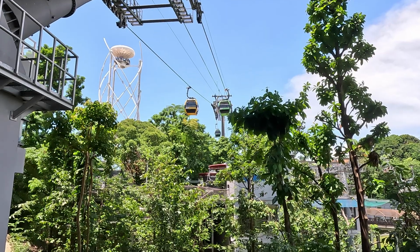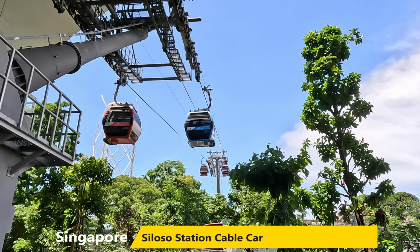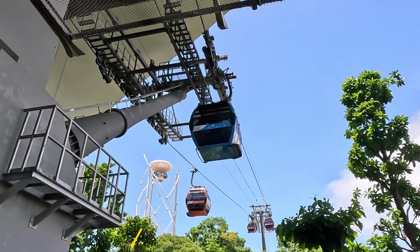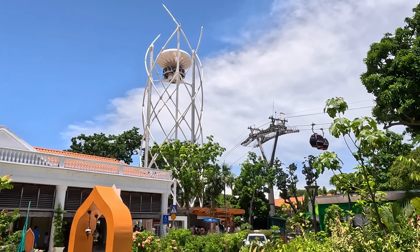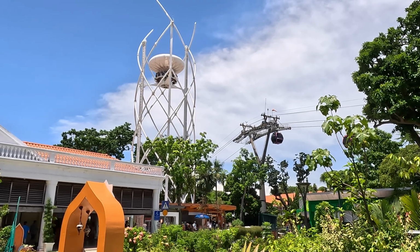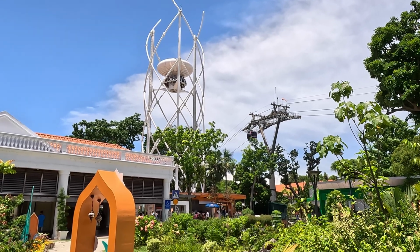After a couple of hours, I finished up at Fort Siloso and made my way to the Siloso station cable car. I caught the cable car back to the Harbourfront cable car station on Singapore Island proper. I really did enjoy my time there. It was absolutely fantastic. I would highly recommend Fort Siloso and Sentosa Island to anyone.